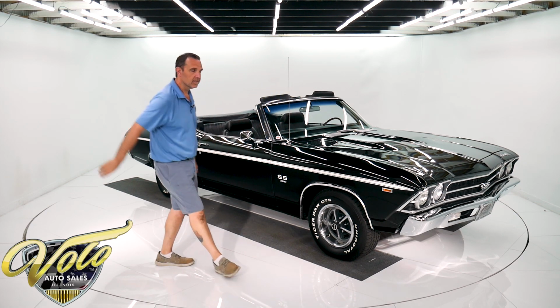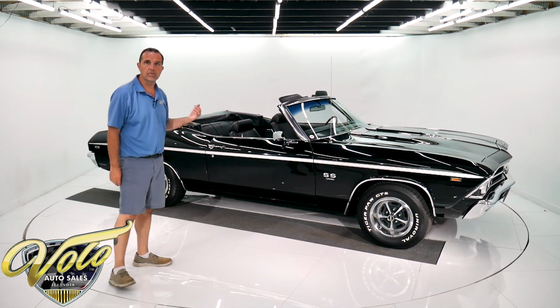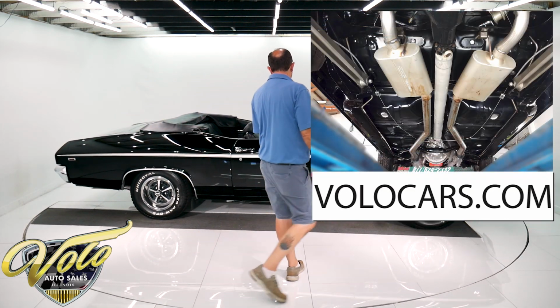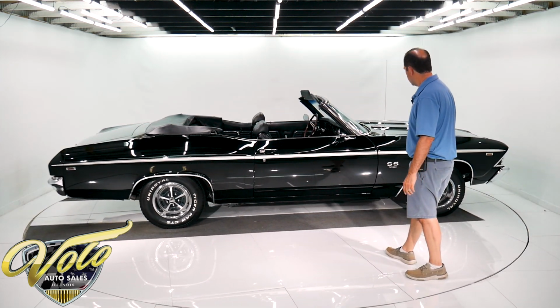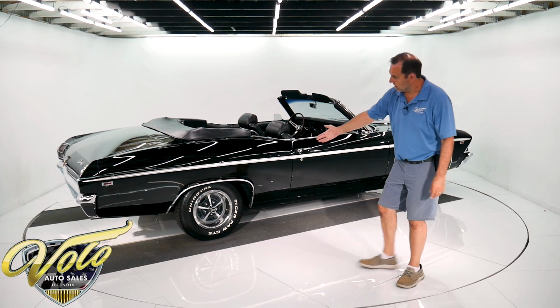But for now, let's take this for a spin. Beautiful car. It's got 1,300 miles on a body-off-the-frame restoration. Check out our pictures underneath. It's all done underside and beautiful. Laser straight body. Black paint is polished out like glass, like a mirror. Black with the white stripes. Stunning combination.